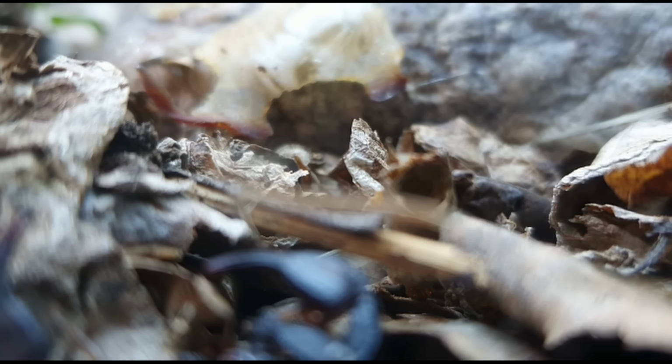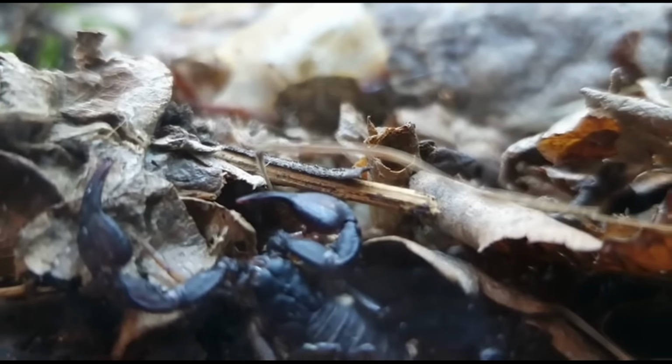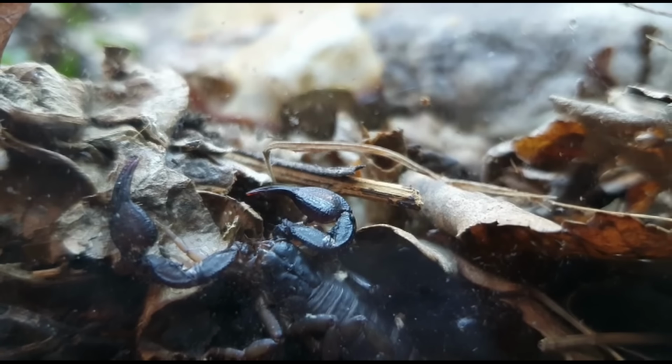I find these to be really rare, because they normally do not do this naturally, so what would the reason be for a scorpion to exit during the day? I have no idea.